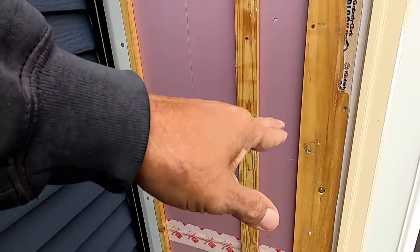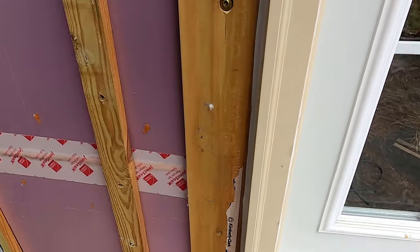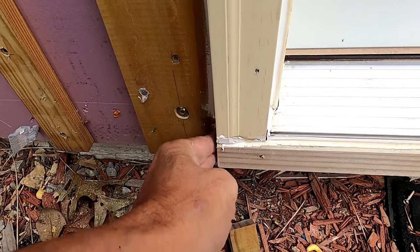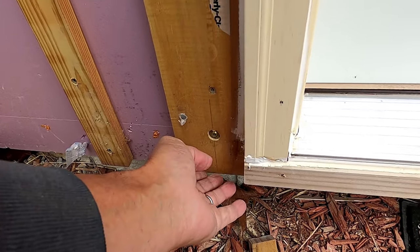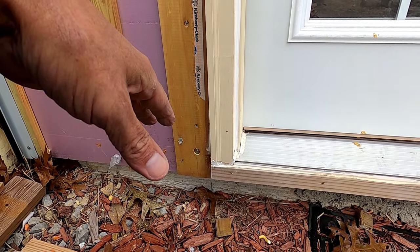All right, I have everything all flushed up on this door, and I even cut off a little bit of an ear sticking out on the sill. I cut that flush because I'm gonna put the J channel all the way down to the bottom here. That side's already flush. I don't know why that was hanging over.